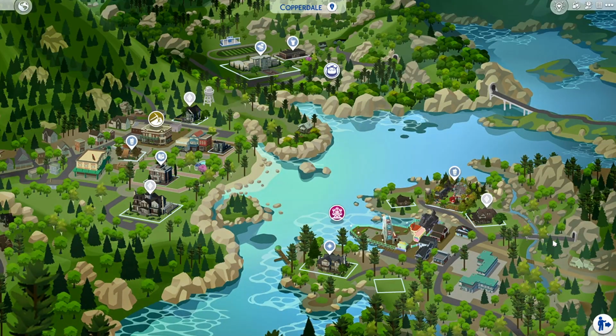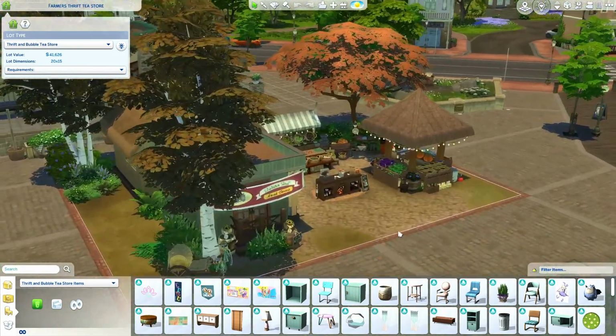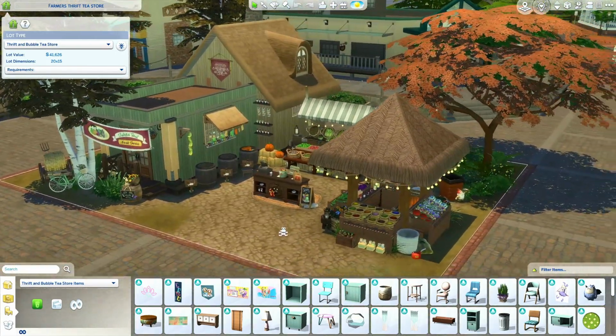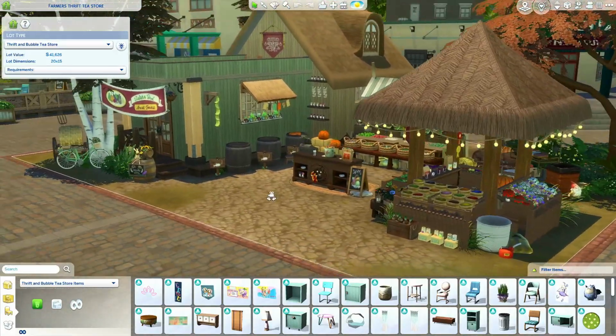And now we are headed to Carbondale because I want to show you two lots that I think you guys are going to love. Here we are at the Farmer's Thrift Tea Store, and I love this because it reminds me of a little farmer's market. It is so cute. Could you just imagine how good screenshots look walking right here?